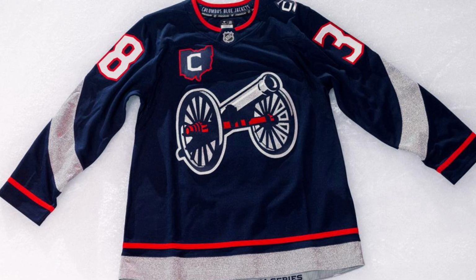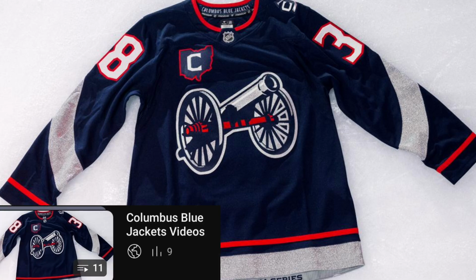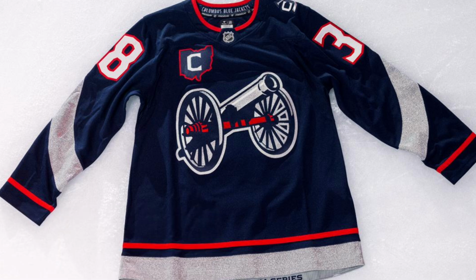So our second of the two newest designs, and I really had to think long and hard while I was writing this list for 4 times if I wanted to place it this high, and the answer is yes, because it is a completely different look for the Blue Jackets, and it looks good.